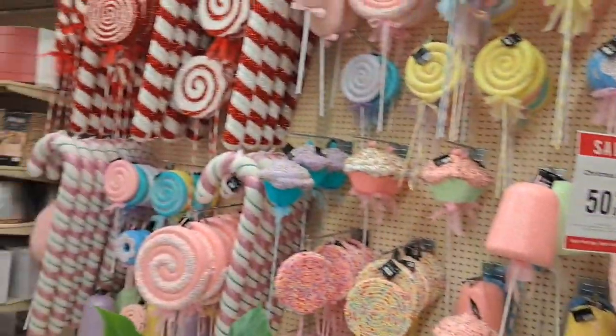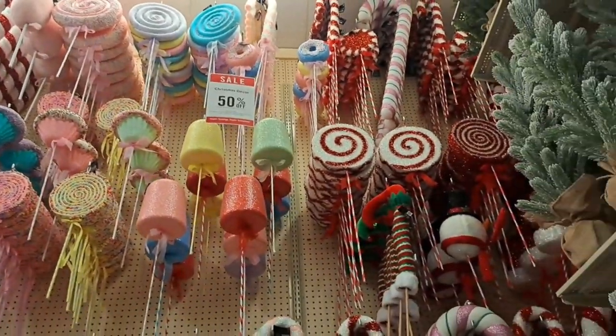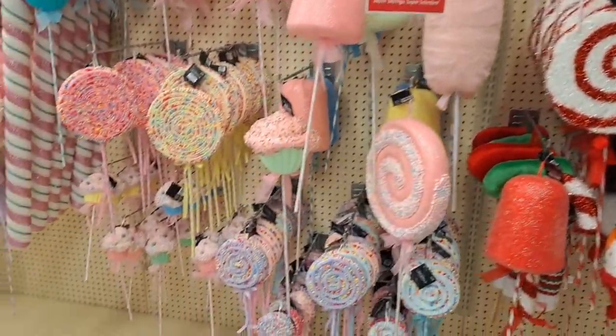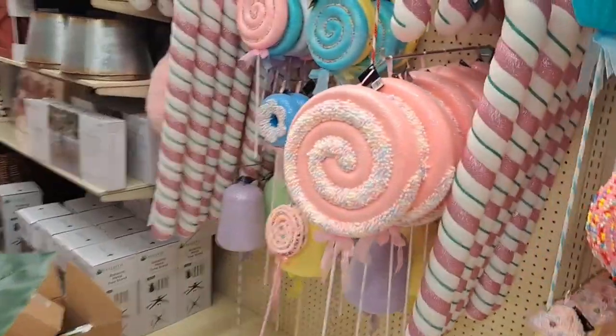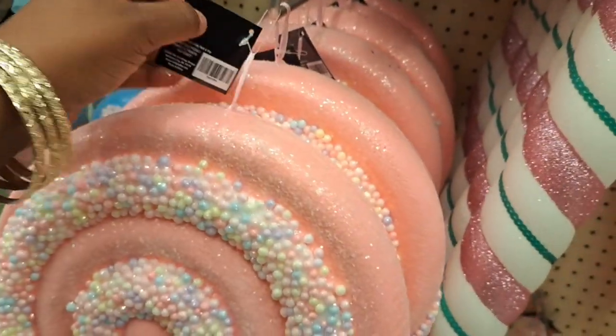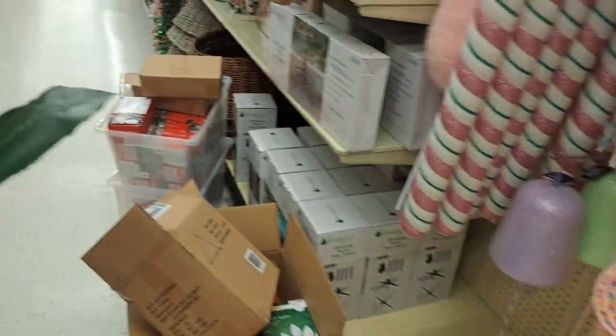Oh, look at the candy. Look at the candy stuff. Wow. So cute. And it's literally styrofoam. $22.99 for one of those.